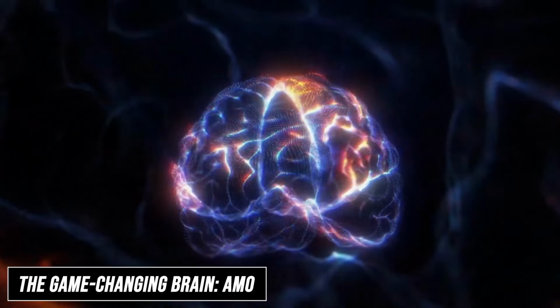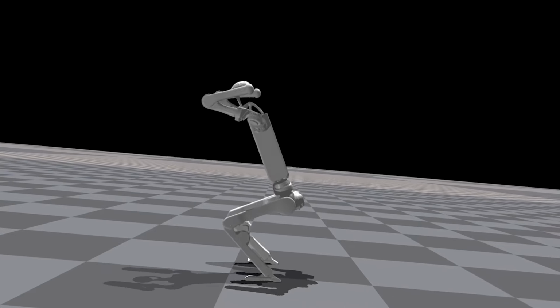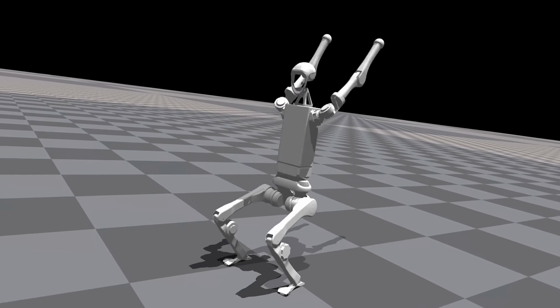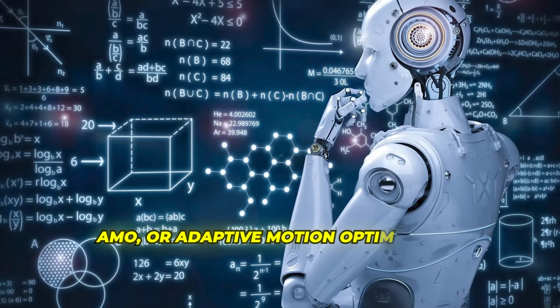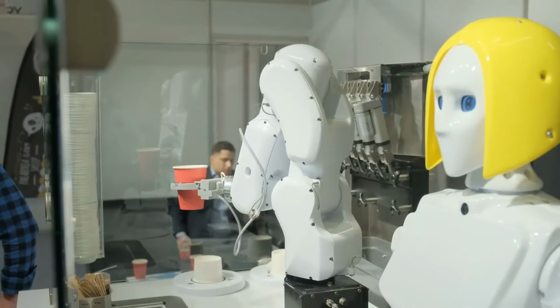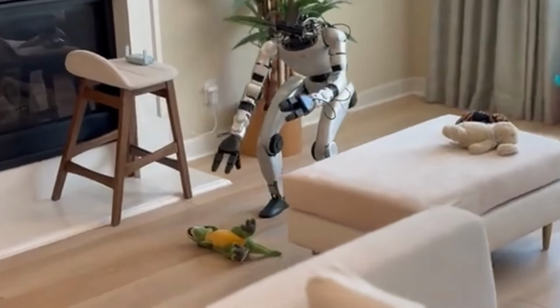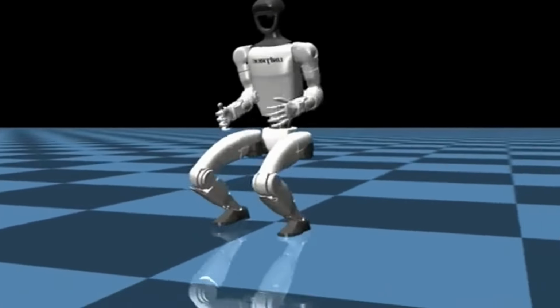The Gamechanging Brain, AMO. Unitree's G1 humanoid robot just received a revolutionary upgrade called AMO, or Adaptive Motion Optimization. This isn't just a software update, it's essentially giving the robot a brain that understands how to move like a living being. What makes AMO special?